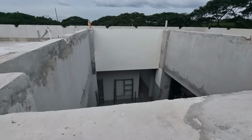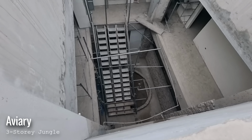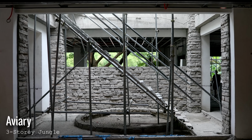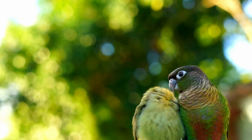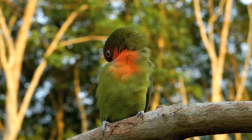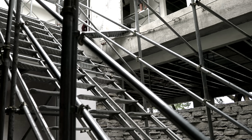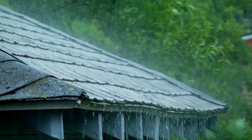Looking down 3 stories, you will see the ant house's giant aviary. The aviary will essentially be a massive 3-story tropically designed terrarium where I plan on housing birds and anything else I can find that might be able to live harmoniously within it. It will be surrounded by glass, viewable from all floors, and have a retractable roof in case of torrential downpour.